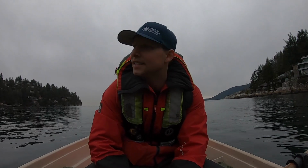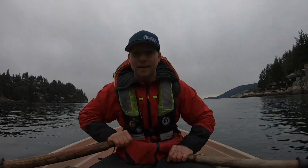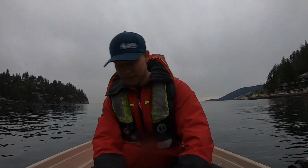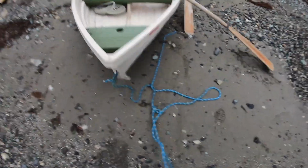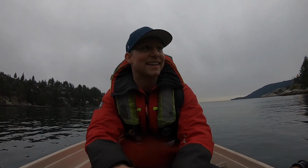I'd miss doing this. This is nice. Well, it looks like that hard impact from sliding it down the ramp may have cracked the bow a little bit. I'm taking on water, but I think I'll get it done and get back to the shore before it becomes an issue.